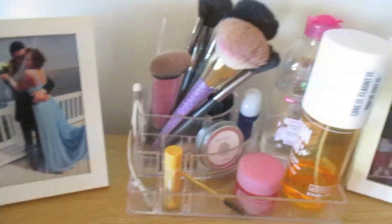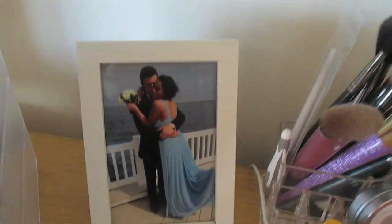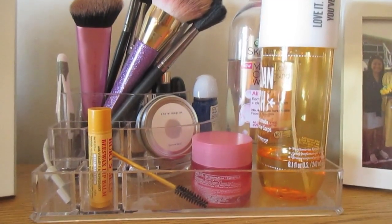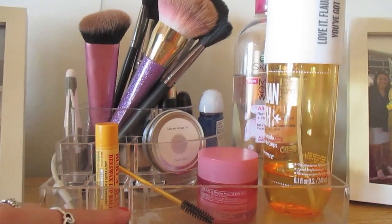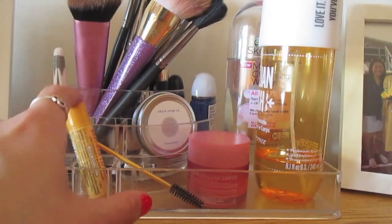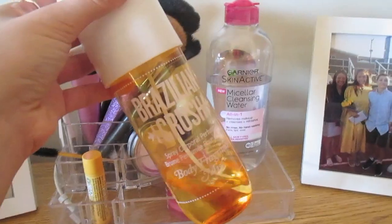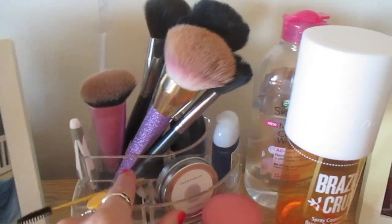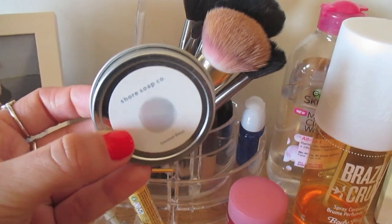And then coming over here, I have these 2 white frames from Target. So I just have one with a picture of me and Nick, and then one with my family. This is from Amazon. I think Nick's mom got this one for me. So I just keep all my makeup brushes there, and then my Burt's Bees, of course, it's my go-to. My eyelash brush, my Laneige lip sleeping mask, all-time favorite. Brazilian Crush spray. Can you tell I watch Maggie McDonald? Just a hand sanitizer, my micellar water, this little solid perfume that I got from a soap store in Newport.